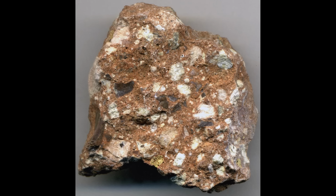You can see why people mix up the two, and you can't look at this and say, well, okay, this background color is more brown and the other one was more reddish. That's not a good determination. The background color on this could be more reddish and the other one could be more brownish. The color just isn't a useful diagnostic. And you look at the angular pieces in here, it's clearly a breccia. So it's very similar in appearance, and you can see why it fools people.